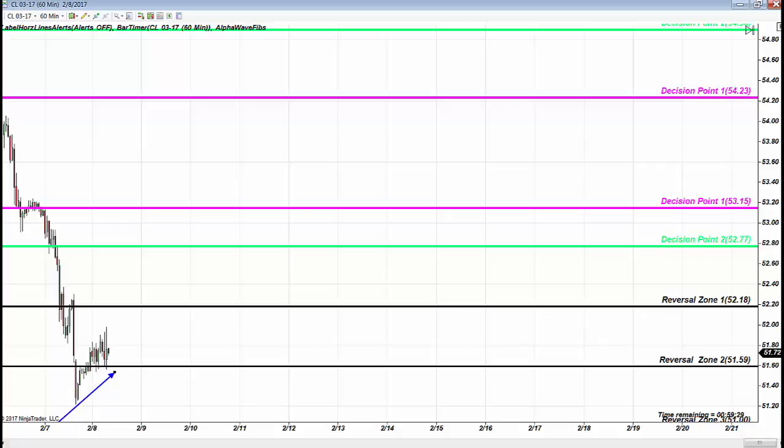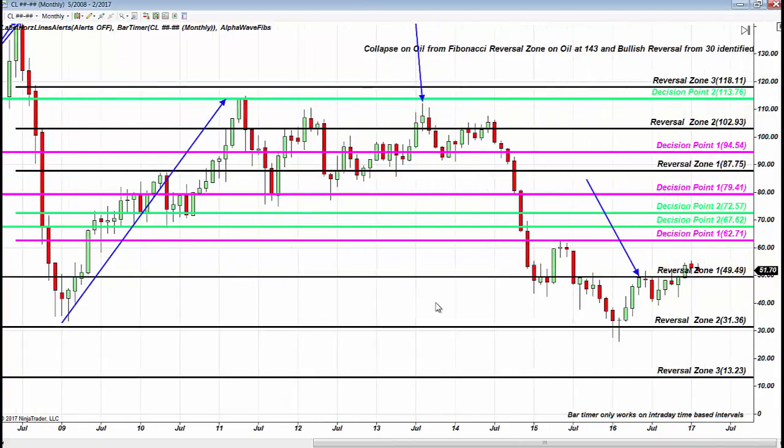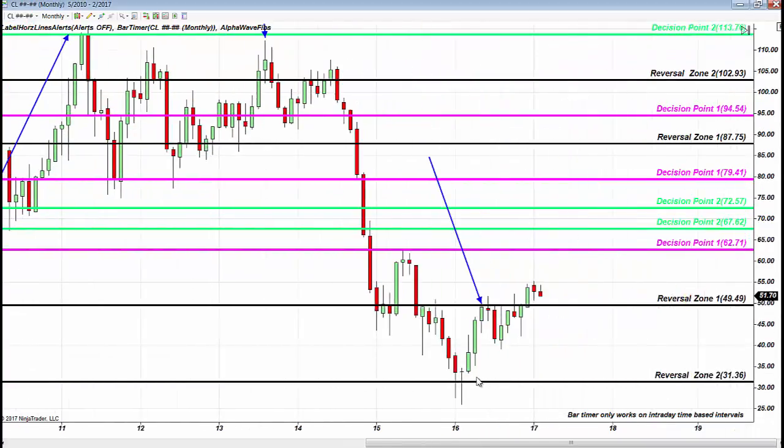Doesn't matter what you trade. Doesn't matter if you're a day trader. Doesn't matter if you're a position trader. This is a chart that's been present in the trading room for the last 6 years. These levels may remain in play on oil for the next 10, 15, 20, 50 years. All you have to do, pay attention to the rules.